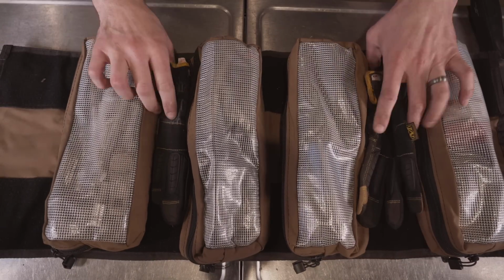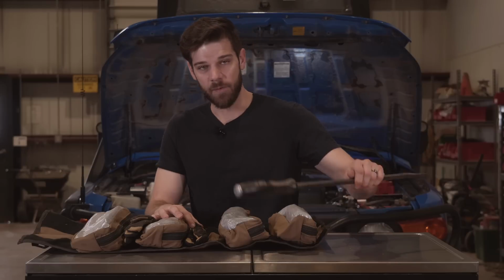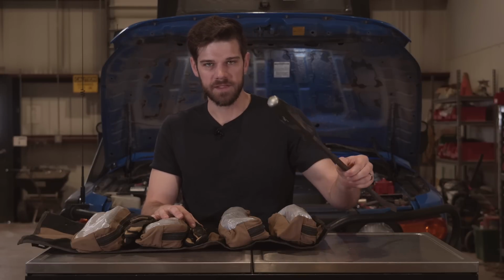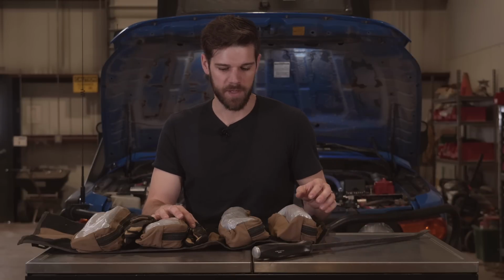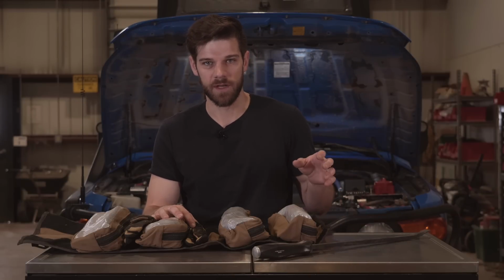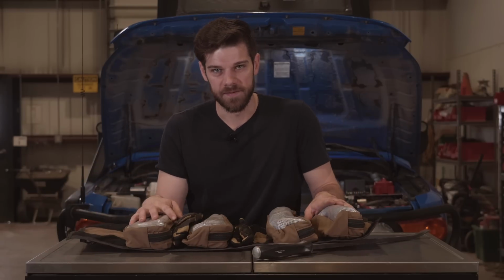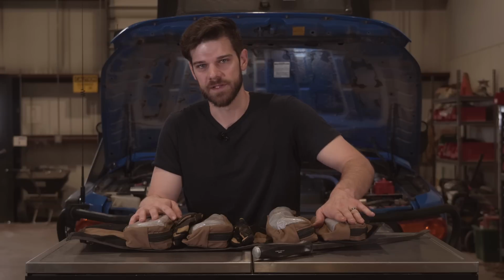So it unrolls like that. I store some gloves and stuff in here. I have a pry bar first and foremost. I do have a Snap-on pry bar, but it doesn't need to be a Snap-on. I would not recommend buying the cheapest tools you can find at Walmart, but all in all, you don't need to spend a ton. You can find stuff on Amazon.